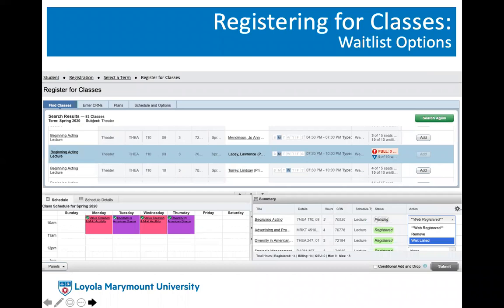If there is a waitlist option, and again, not all classes have the waitlist option, it'll say underneath how many seats are open. If it says full, but then it says 10 of 10 waitlist seats available, 9 of 10 waitlist seats available, the higher the number of waitlist seats available, the better the chance you have of getting into the class. So you're going to want to select one that has a waitlist option available if it's full.